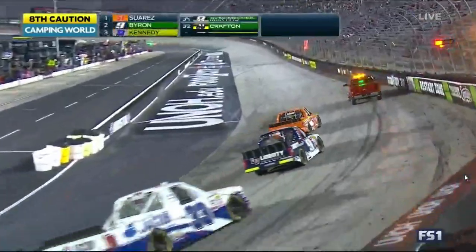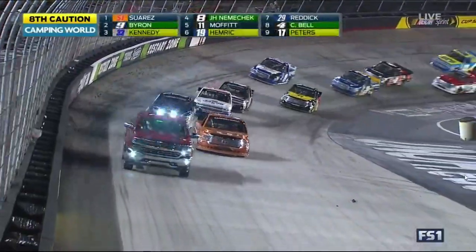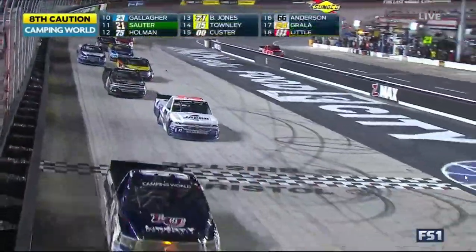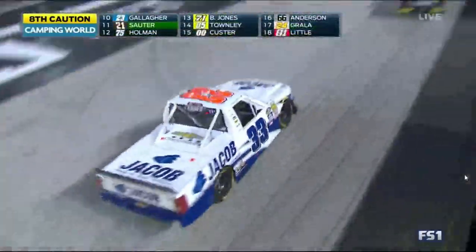I think William did a terrific job to keep the 33 of Ben Kennedy behind him. Made a nice move, went up high off of turn 2, got some momentum, and beat Ben down to turn 3 to hold on to that second spot.